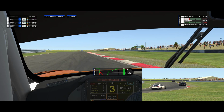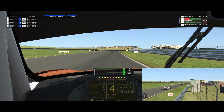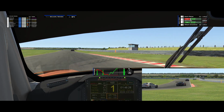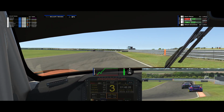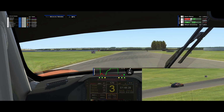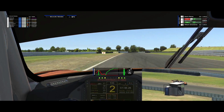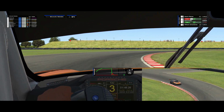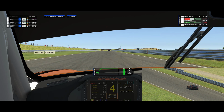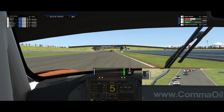Similar also, I feel, to the handling of the Lamborghini. The Porsche, if you do a long trail brake, or you turn in and you're coasting or trail braking, then the car will at the end get loose, and you have to stabilize it with power. But not too much, just slight. That's common, I guess, with mid-engine cars, or at least in iRacing. The Lamborghini has this, and the Porsche sometimes can have it even more. But it's just something that you need to get used to and adjust to.